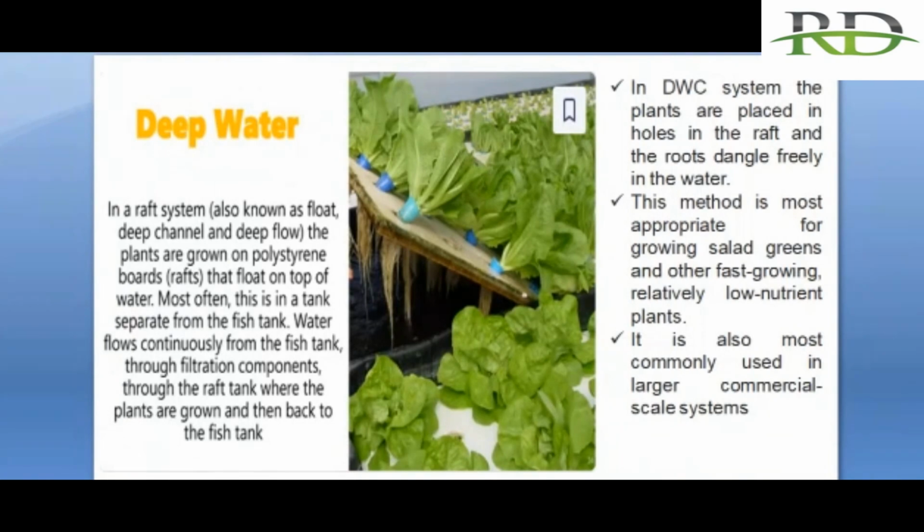Suppose you have a fish tank, you make a thermocol sheet or any raft that will float on the water, and it will have a hole. Through the hole, the plant root will be touched with the water. Inside the deep water system, we need to have water circulation, because whatever waste is generated by the fish will be at the bottom. It will not be directly taken by the roots of the plant. So this water should be recycled or circulated, so that whatever nutrient resides inside the water will be taken by the plant in a very efficient manner.